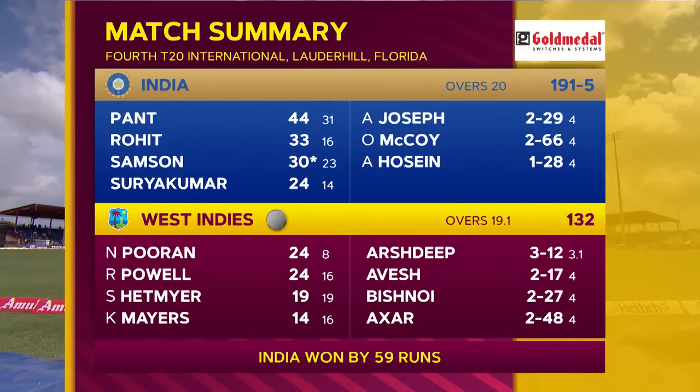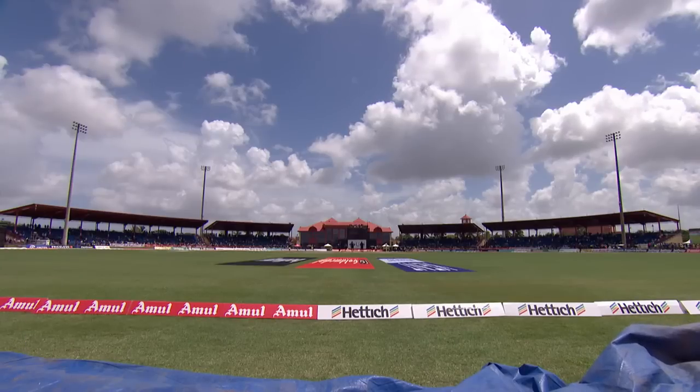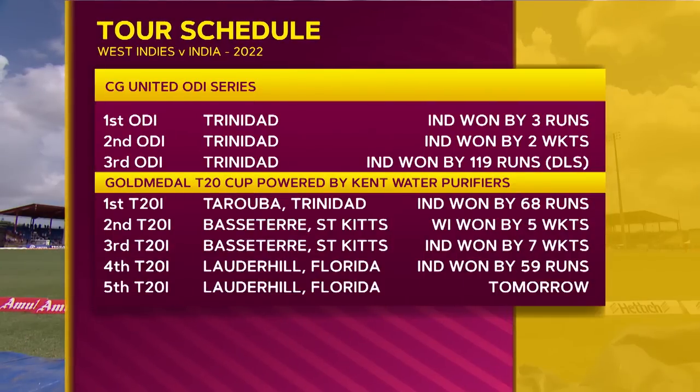So as we look at the summary of this 4th match, we must also mention India excelled in the field. 3 catches to Deepak Huda. There was a run out as well, that of the West Indian captain, Nicholas Pooran. But it's a scorecard that all Indian fans will be proud of. West Indian fans, well, they'll be scratching their heads. What can the West Indies do to secure another win in this series?